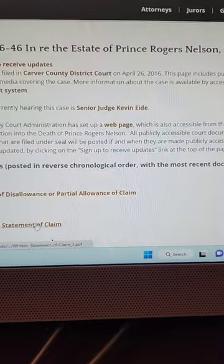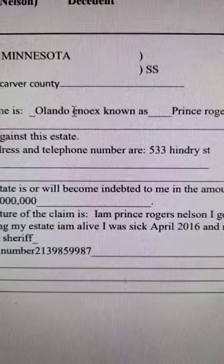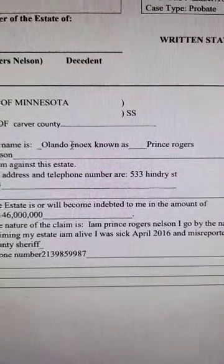And this guy says Prince didn't die on Cecil's birthday, April 21st, 2016. He said Prince didn't die that day, that he's really Prince. And his name is Orlando. Here we go. I'm telling you, this is just too crazy. This is his name: Orlando, E-N-O-E-X, which is the exact Peter name, minus the S. Now, the S, thank you, Joni.